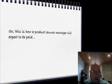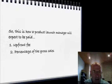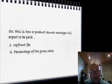So this is how a product launch manager will expect to be paid. First, he'll expect an upfront fee. There's an awful lot of work goes into a product launch before you ever get to the launch pad. And to expect a product launch manager to do this on the promise of a percentage on the gross sales at the back end is not practical. So plan on paying an upfront fee and then paying a percentage on the gross sales.